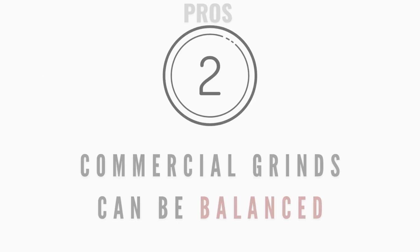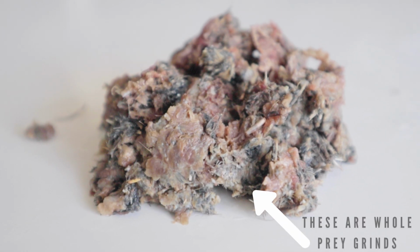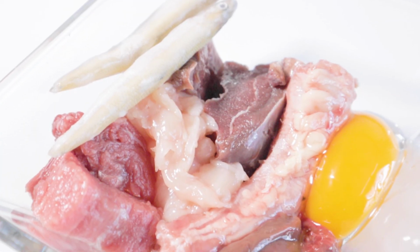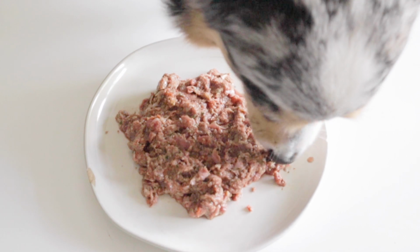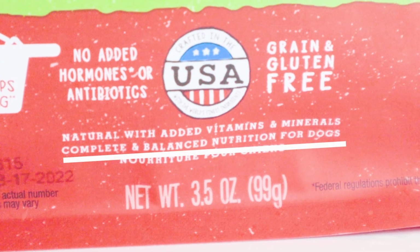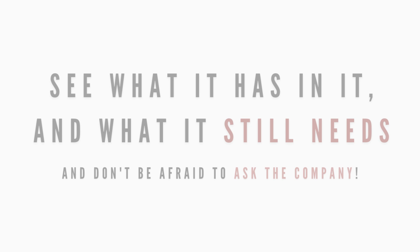Number 2, commercial raw grinds will be balanced. Of course, a main reason people choose commercial grinds is because it's already balanced and they don't need to do any guesswork. A big stressor when feeding a DIY raw diet is definitely making it balanced for your pet. But many might not be, especially if they're just PMR grinds of muscle meat, bone, and organ. Be sure to check to see if they claim that their recipe is complete and balanced, and if it's not, what it's providing and what still needs to be added.